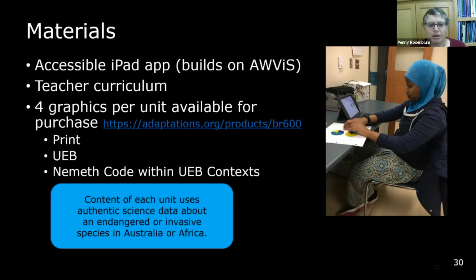We have a teacher curriculum. There are four graphics per unit, and those are available from the adaptations store at the Lighthouse for the Blind, and I gave you that link. They come in three different formats: print, UEB, so I'm talking about UEB technical math, or Nemeth code within UEB, and you will pick your format.